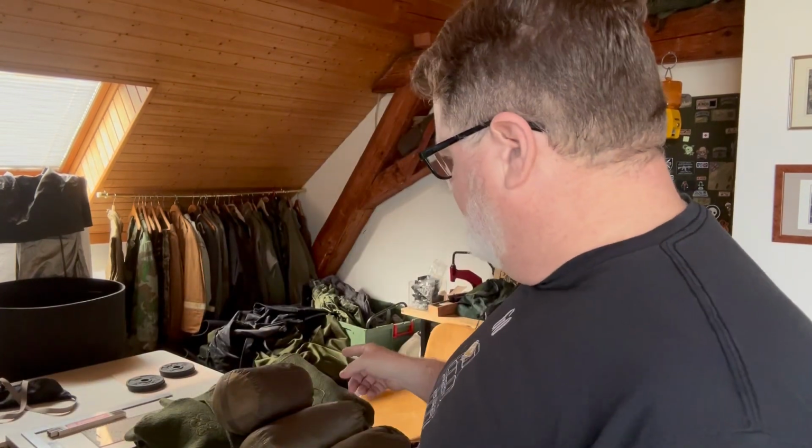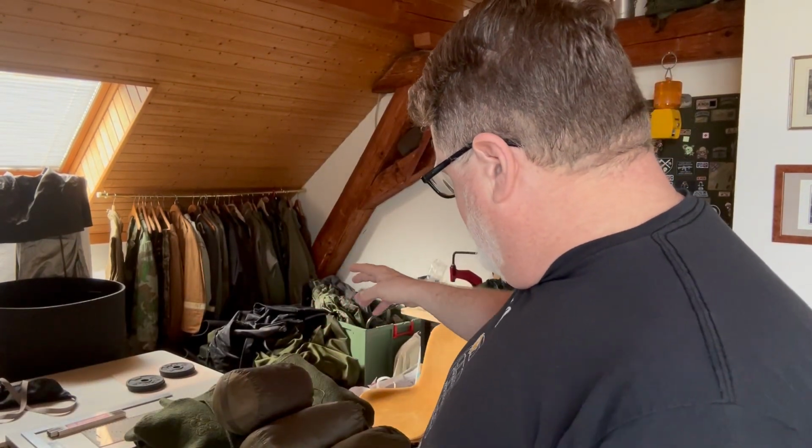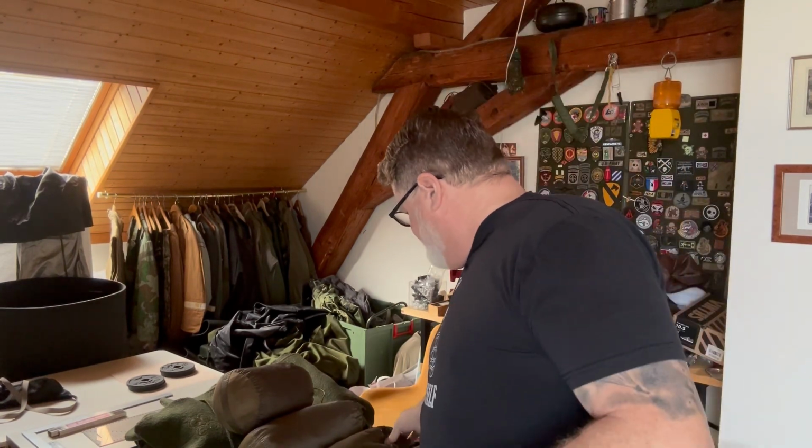You have Helikon-Tex, which has the Swagman, which, by the way, is fantastic. I use it. I actually have two of them here. I have a Swagman, and I have the newer one, which is basically quilted looking. It's a little bit stiffer. That thing needs to be washed, I would say, in some cold water. And then I also have the Kifaru.